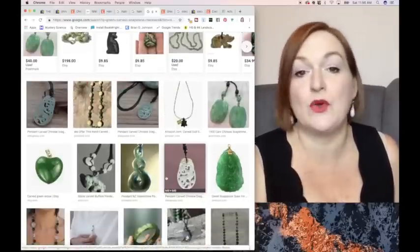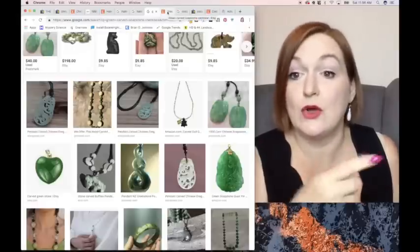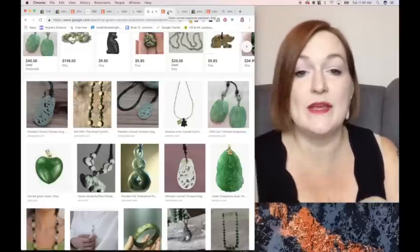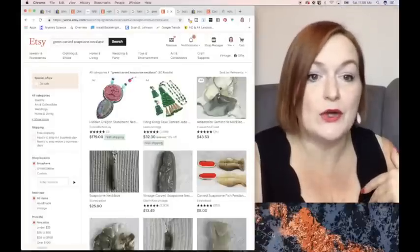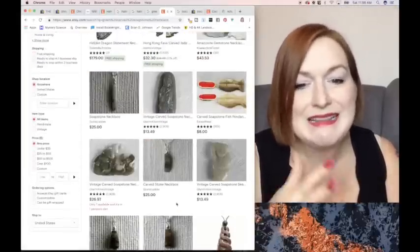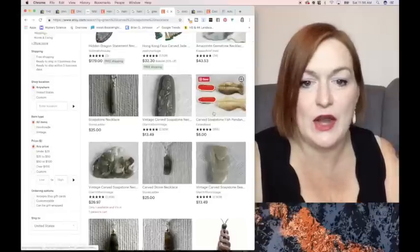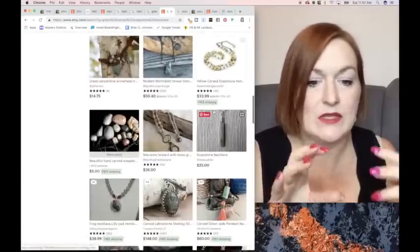If you guys have more information, or you think you know better, or have an area like, hey, go look in that direction, let me know, because I'm happy to go looking somewhere else. Green carved soapstone necklace on Etsy. I found a few pieces that looked kind of like it. I mean, here are these little fish that are $8. But I didn't really see a whole lot that was a lot like what I have.